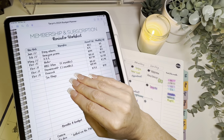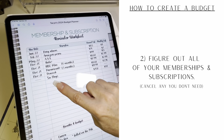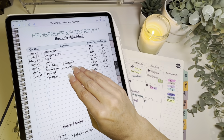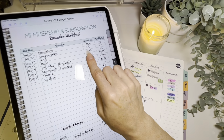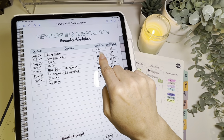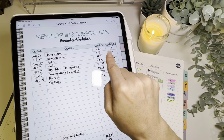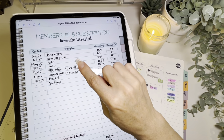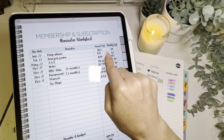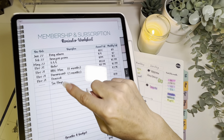After you have written down all of your expenses, you're going to figure out what memberships or subscriptions you have, when they're due. If they're annual, what is the annual cost? If they're monthly, what is the monthly cost? I put both. And the reason I do is because, for example, our Ring alarm, it's $100 a year. But after I pay it this January, which will be coming up January 22nd, I can put $9 away and be ready to pay it for the next January, which would be January 2025. So there's an annual cost, but I give myself what I would need to put to the side monthly to cover that. So these are my memberships and subscriptions.